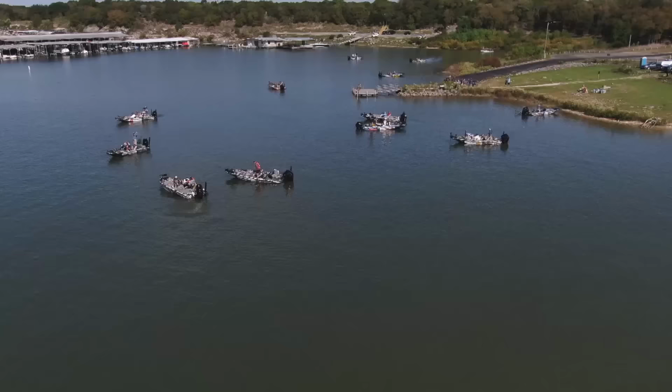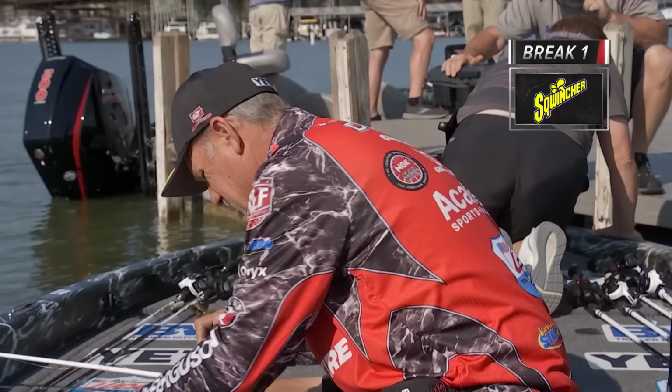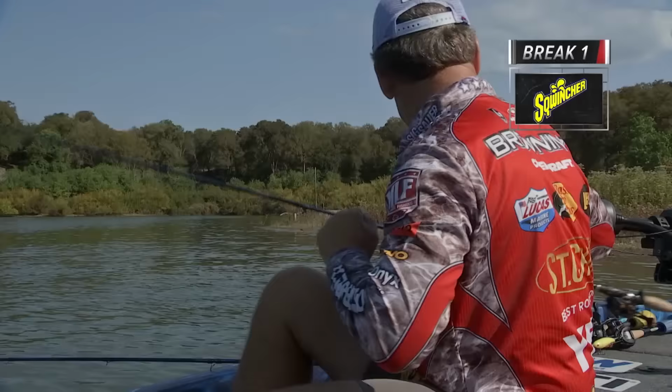During the first break, having gone through and only caught one fish, I felt like the area I was in was not where to be, even though it did have fish. I'm thinking, maybe this isn't one of those big fish Texas lakes that you hear about all the time. The best thing to do, let's just size down everything and go try to catch numbers.